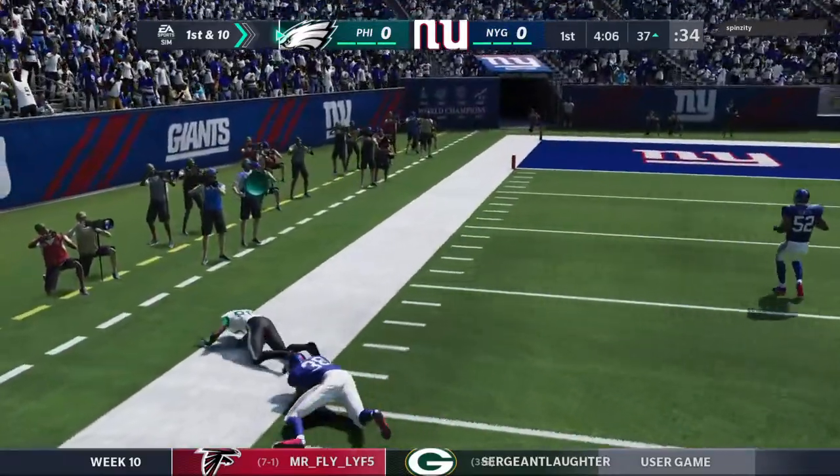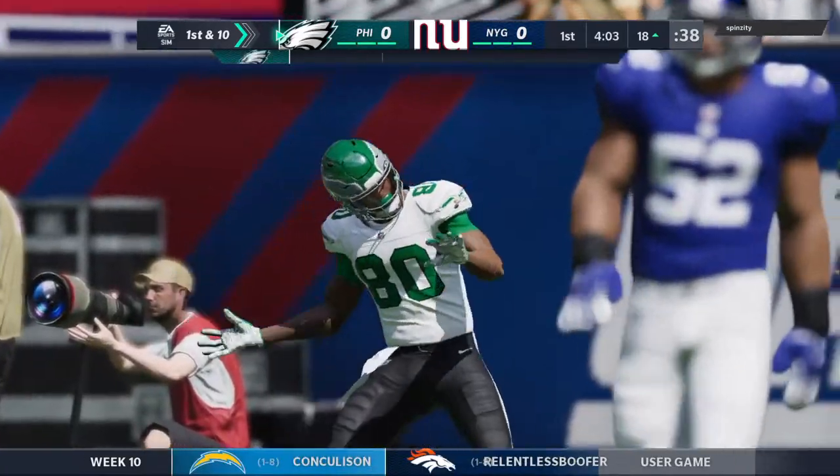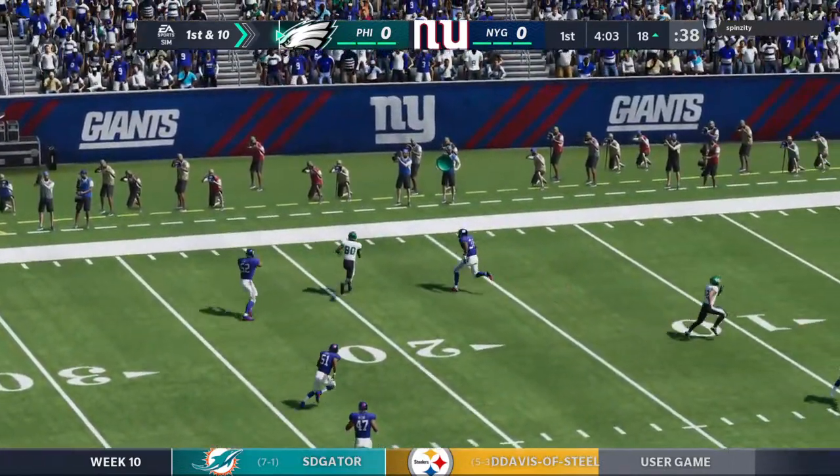A good start to the drive. Here's that's caught out on the left side. And inside the 20 before he's brought down. Right about 20 yards on the pickup. Officially, they'll say it's going to go for 19.